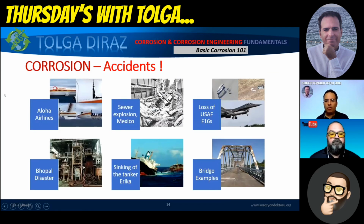What are the accidents? Very dramatic accidents in history because of corrosion. The first one, which probably everyone in the corrosion industry knows about, is Aloha Airlines. This aircraft had its upper side torn apart during the flight, and luckily the pilot landed the airplane, but one passenger died, unfortunately. This was very serious. Because of that, the airline rules were changed and aircraft manufacturing was changed.